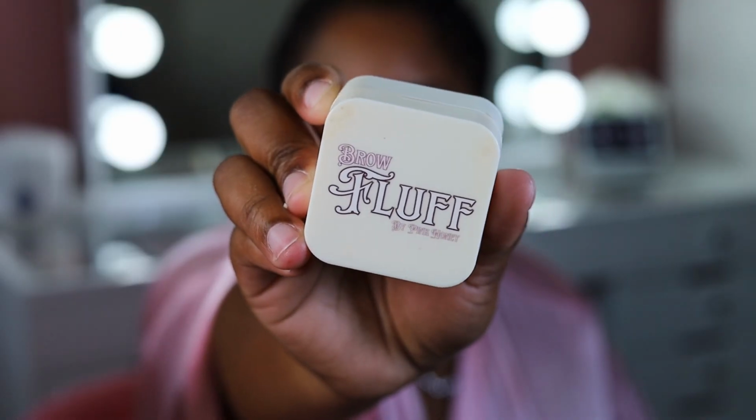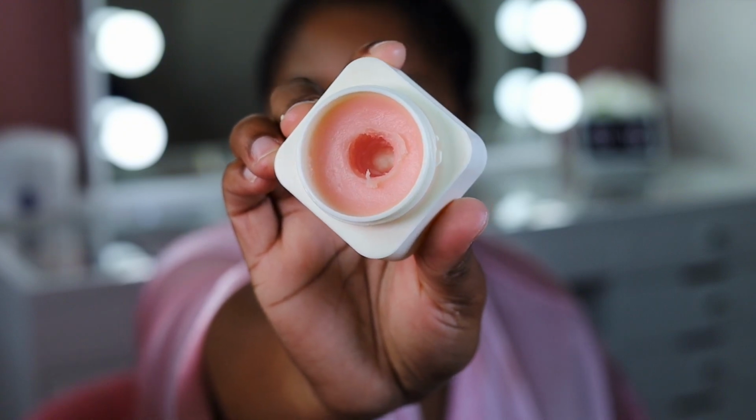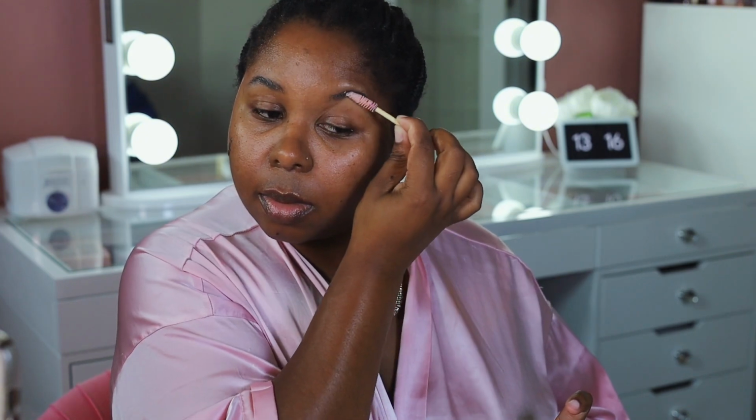So we're gonna get into the brows. Of course, I'm starting out with the PINKHONEY Brow Fluff. This product has literally changed the way that I do my brows. And honestly, I never even used like brow gel, but this, you literally dip a spoolie in and work it through your brows and they are laid, okay? They are stuck. And I love that. That way I don't have to fill in my brows as much, and it just looks super natural.